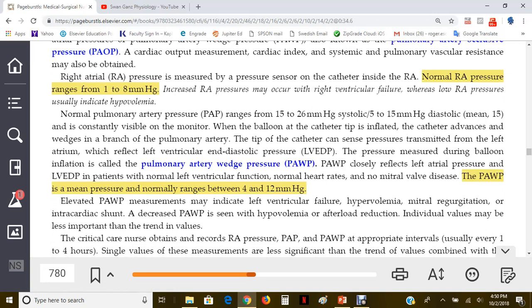Normal right atrial pressure is between 1 to 8 millimeters of mercury. And let's say for instance, if the patient develops right side heart failure, what do you think will be the numbers reflected on the pulmonary artery catheter? What pressures will it most likely pick up that reflects right atrial pressure? Will it still be 1 to 8, or will it be some number like 10 millimeters or 12 or 15 millimeters of mercury? Those will be the numbers if the patient has right ventricular failure.